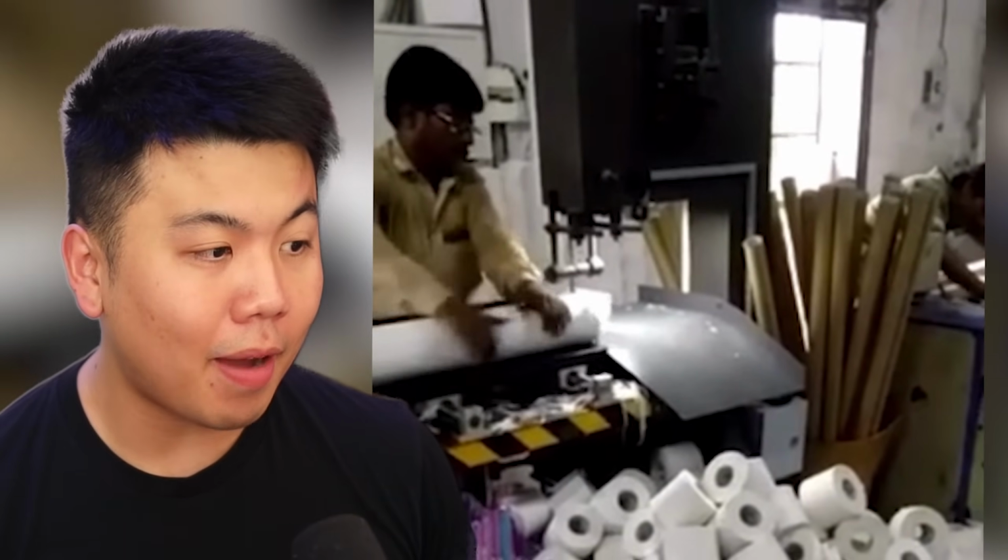Today, we're looking at the fastest workers in the world. The fastest? Like this scene here, this is toilet paper being made and look how fast it gets cut. It starts off as a long roll and my guy cuts it to perfection. Or this video here where three guys work as a team. Efficiency. All right, let's get into it.